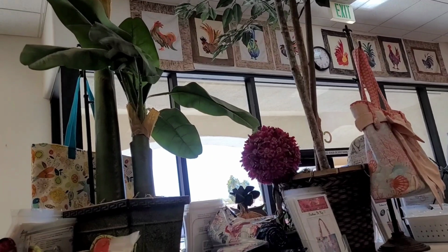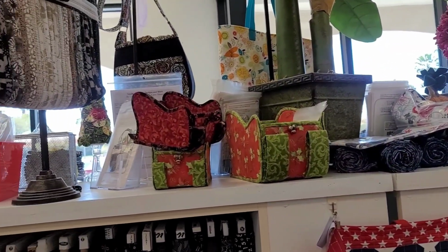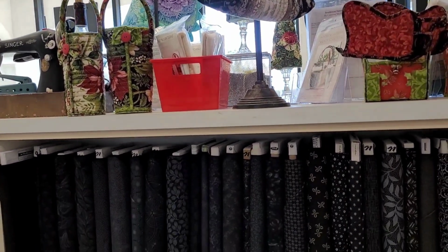Look at those roosters up there. I know country really isn't my style, but every time I see a rooster or a chicken, I want to do a rooster or a chicken quilt. I probably will at some point.